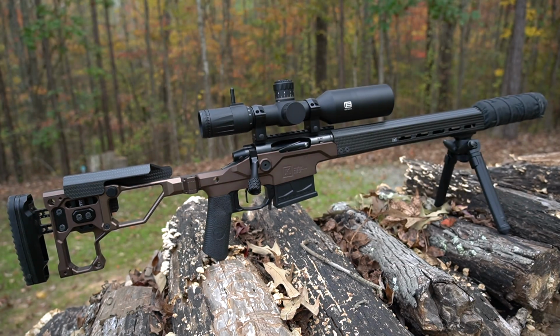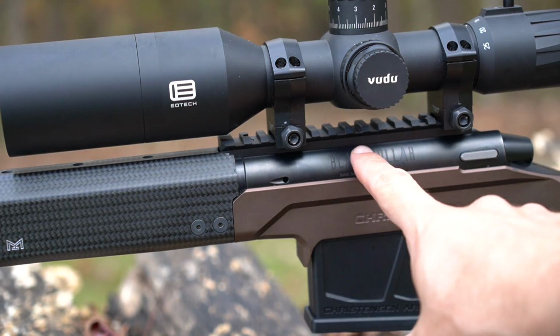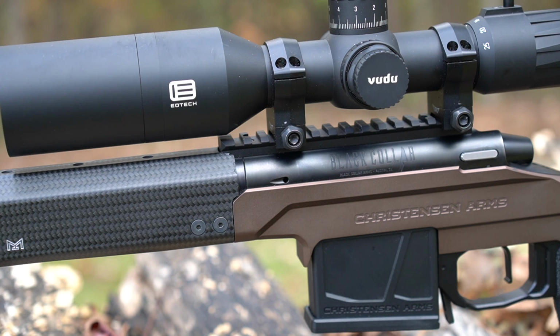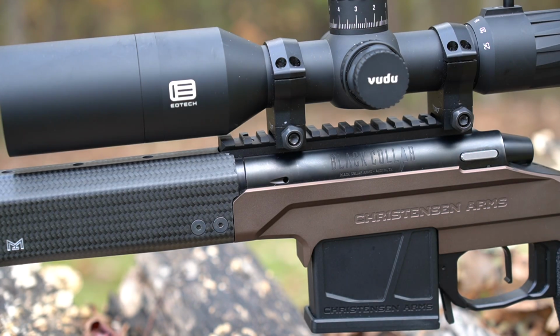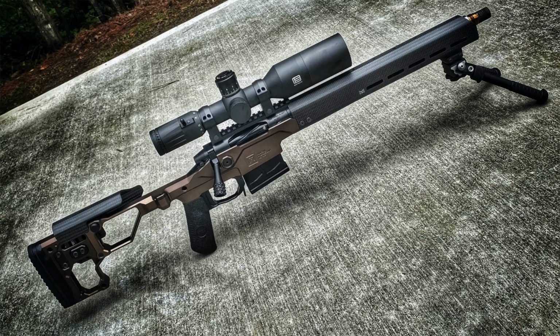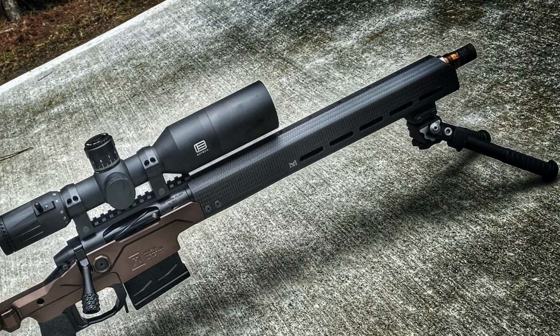308. Now, the action is not from Christensen Arms though. This is actually a Black Collar Arms action on here, which is a rebranded Bighorn Arms action. The barrel under there, you can't see it, but the barrel is an Excalibur carbon fiber barrel. It's a 15-inch barrel with a pinned and welded cherry bomb on the front, the Q Cherry Bomb.